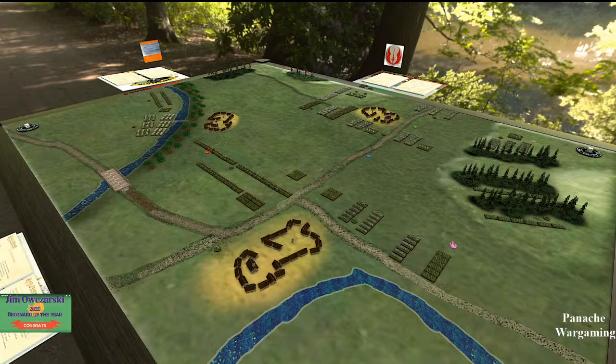But yeah, Rick, to answer your question, for the first four turns, any attempt to charge or volley will have to be rolled for. On a one or a two, it is confused in the fog.